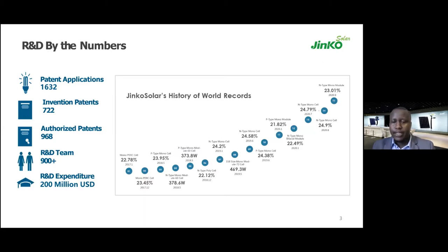Notably, for the past few years we've managed to set a number of records, essentially in efficiency. The most recent ones are the N-type mono module efficiency of 23.01%, and the mono cell efficiency of 24.9% that we achieved last year. With this, we managed to come up with very innovative modules and solutions for the solar industry.